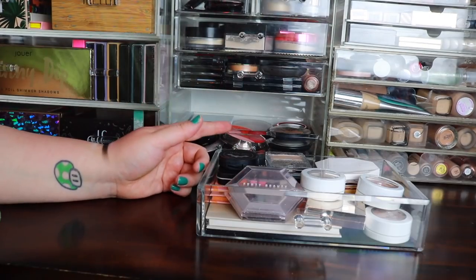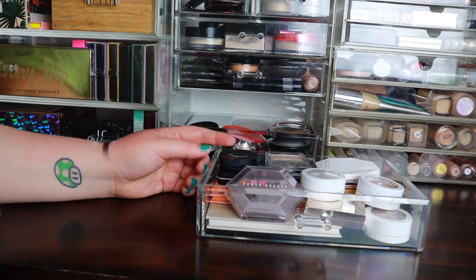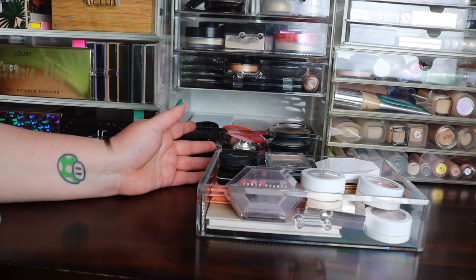So I recently watched Paulina's video on her makeup collection, and she said something which made me laugh because this is so true. She's like, oh, you know, when you kind of get into highlighters, you buy one and you think, oh, this is all I'm going to need. And the next thing you know, you wind up with like 50 of them pretty much.